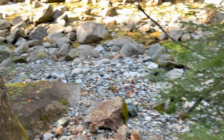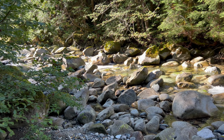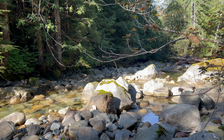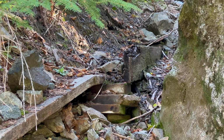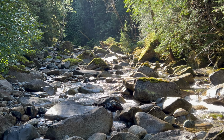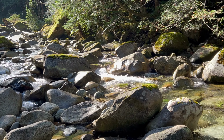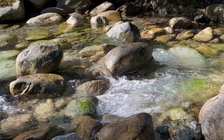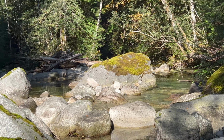Let's see if I can get a better view from the creek, which is absolutely stunning. So this is Trout Creek. If we're lucky, maybe we'll see a trout in it. Wow, this is gorgeous. So there's that wooden structure. You just see the sides of it. It's pretty filled in and broken. Pools. I would hope there's trout in here, and this looks like a really fun place to fish.